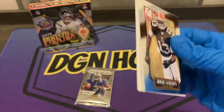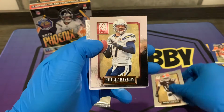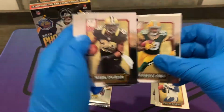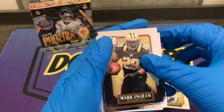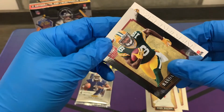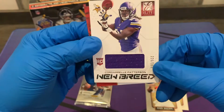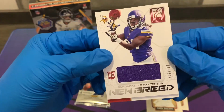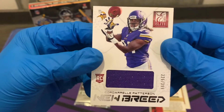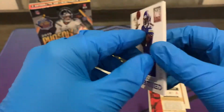It's kind of a thicker pack. Is that a hit? It is. All right. Josh Gordon. Philip Rivers. Let's do the back first. Feels like a patch card. Mark Ingram. Andy Dalton. Randall Cobb. It's a Viking. Right, let's just do it. Cordell Patterson, 226 of 399. Vikings fans, holler at me. You could totally have this rookie card. He had a lot of talent too.